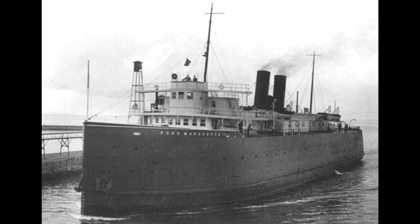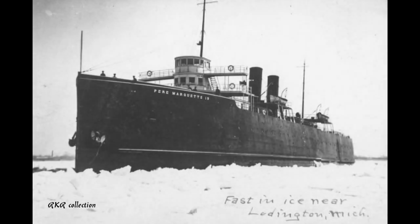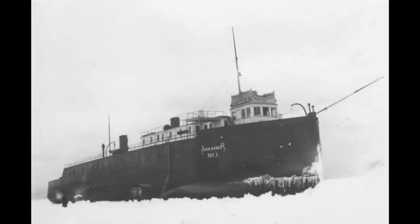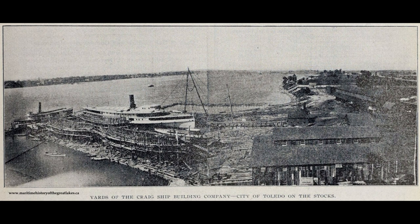In the late 1940s, there were as many as 15 of these huge steel vessels crisscrossing the Big Lake every day and every night, winter and summer. The earliest of these self-propelled, steam-powered, roll-on, roll-off, open lake Michigan car ferries was the Ann Arbor No. 1. She was a wooden 260-footer launched on September 28, 1892, at Toledo's Craig Shipbuilding Company.